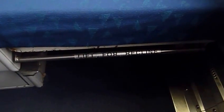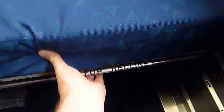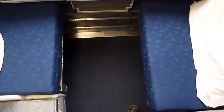See there, lift for recline. There's almost like under your car seat, when you want to move your car seat forward and back, you can lift that, and I'm not going to do it right now for the video, but basically the chairs will fold together and form a little bed, or maybe not a bed, but at least you can recline and take it easy.